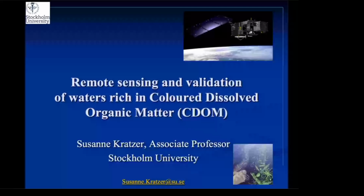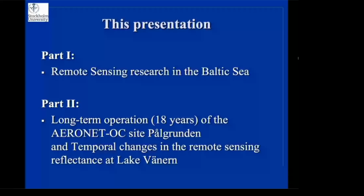So in this presentation, I will first show you some of our remote sensing research we've done at Stockholm University in the Baltic Sea. And then the second part is a more specific case study about Lake Vänern, where we have an AERONET-OC station. I will explain later a bit more about AERONET-OC.